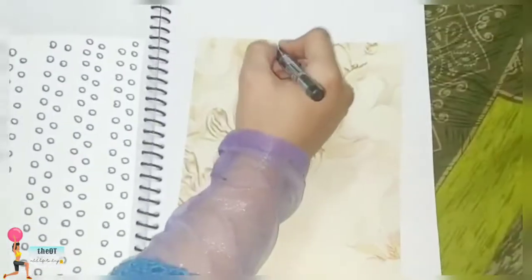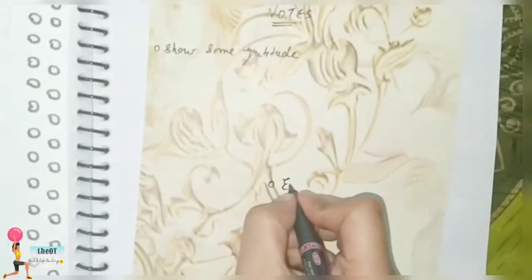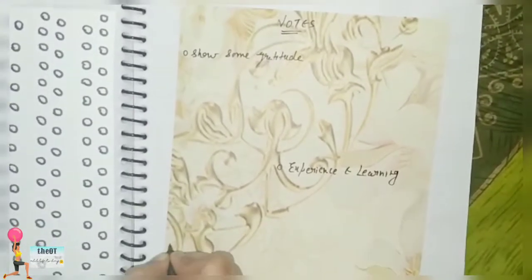This is the note making section of my planner. First point is gratitude. And the important part, experience and learning of the month. And the last one is rate your month.